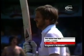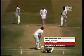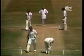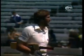Ian Botham's first ball from Ray Bright. Still bowling his spinners over the wicket. And I'm afraid that's just not good enough. Well, how the fates follow you. A pair for the England captain, Ian Botham.